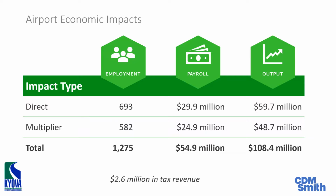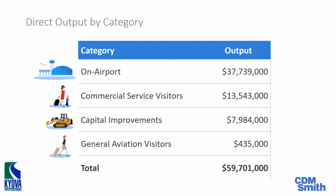Tri-State Airport. The study found the Tri-State Airport supports 1,275 jobs with a payroll of nearly $55 million and output of more than $108 million. The study also found that $2.6 million in income and sales taxes could be attributed to the airport. This details how the output at Tri-State Airport is built up by the various categories. As you can see, on-airport is the biggest component, followed by commercial service visitors.